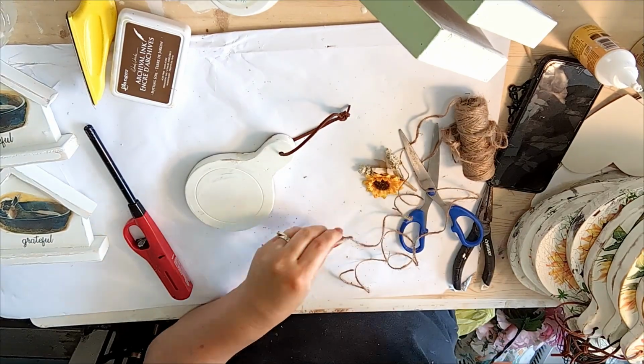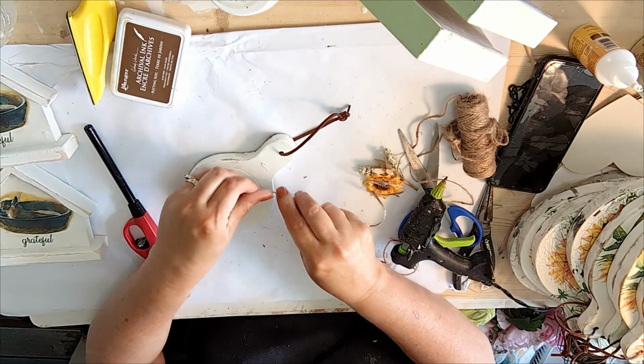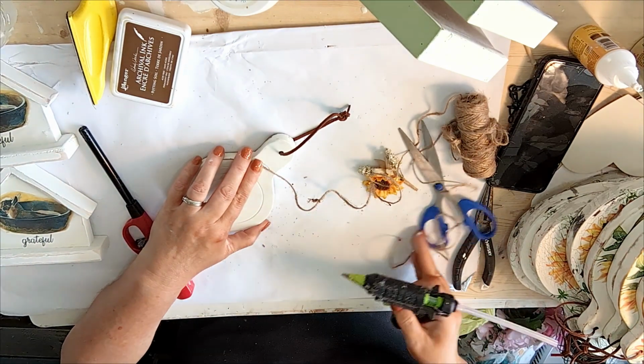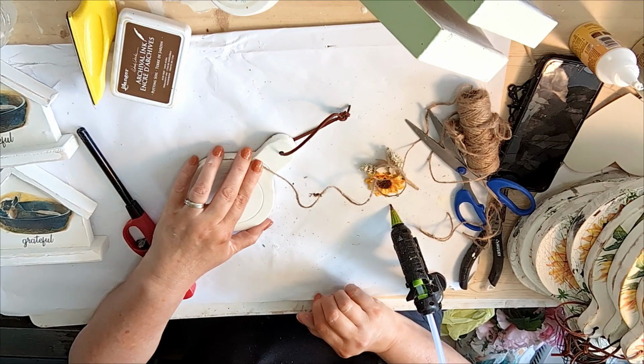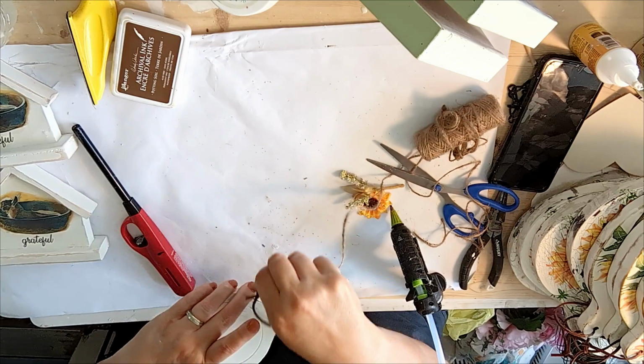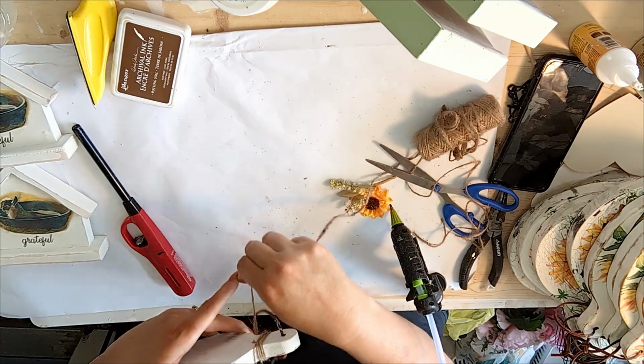What I'm using for a little handle on these is a strip of leather string that I buy at Michael's. I buy it on a spool. I always try to buy it when I have a 40% off coupon. And here I am just wrapping some twine around the neck of my board.